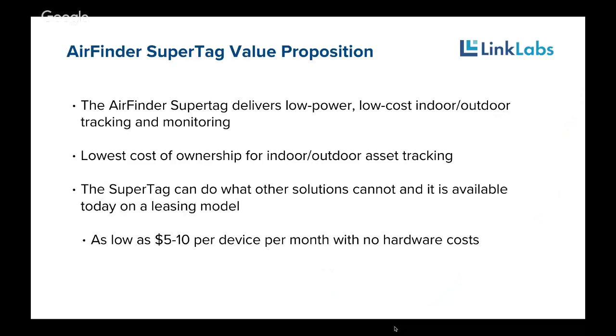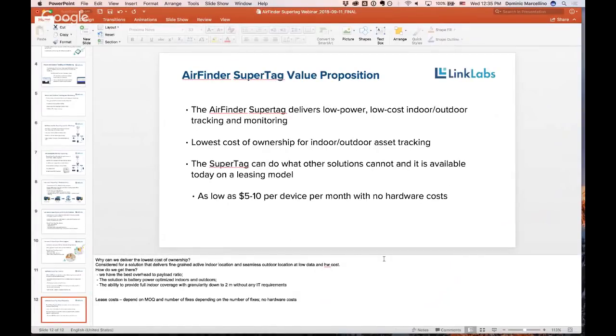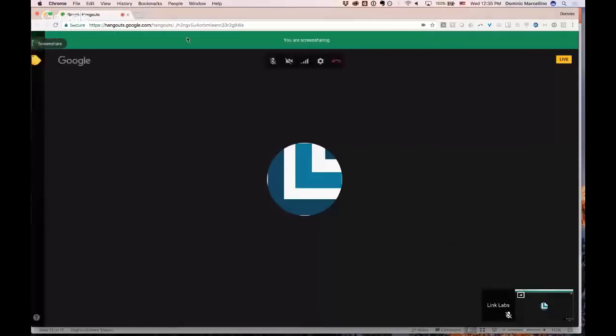So, let's... where's your thing? Stop sharing the screen. How do you do that? I don't know. Over there. Is that going to do it? Yes. There. Yeah. Back. So, Patrick.